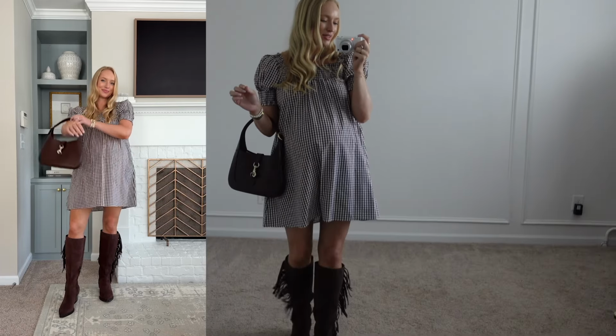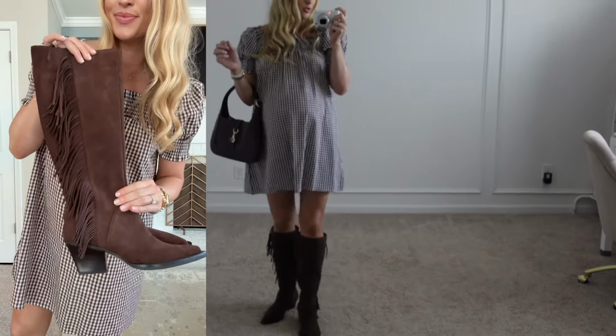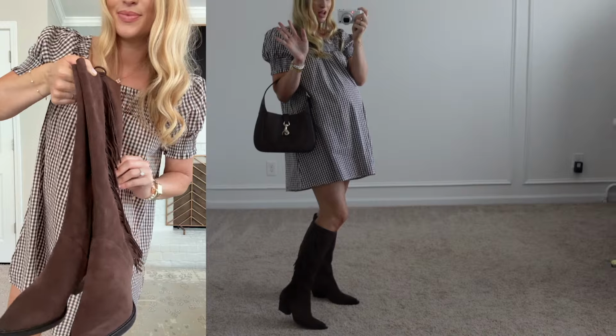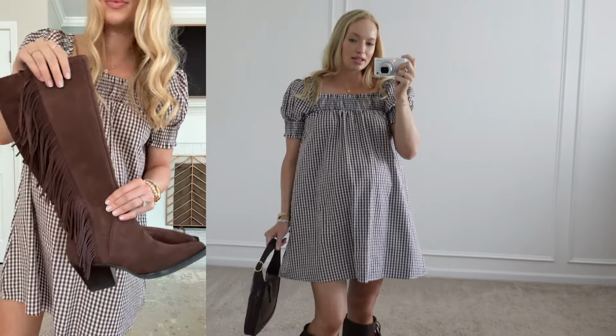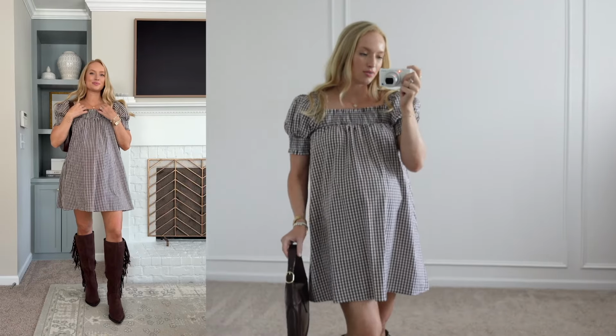I styled it here with some trendy fringe knee-high boots. These I got in the Nordstrom sale. I think they're back again on sale, but I also found a fabulous look for less option that is nearly identical. So I'll link both options. Has an A-line shape to it. It does have some length to it, so if you weren't pregnant, I feel like you could also add a belt if you wanted to.